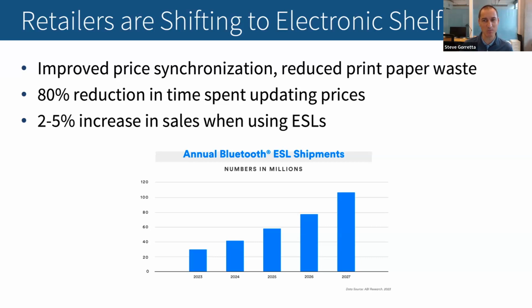Obviously, reducing paper waste and improving the price synchronization across thousands of SKUs in the store is great. Just the time spent updating prices. I mean, I've been in the grocery store myself and seen people, sometimes teams of two, manually fixing labels because they want to put something on sale. It's just very time consuming, very labor intensive, and that staff can be used to better help customers and work checkout lines and do other things.